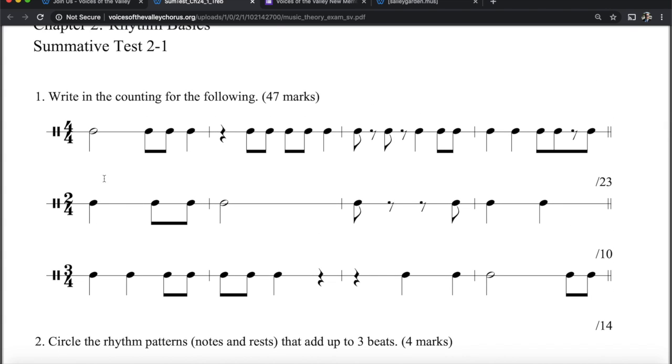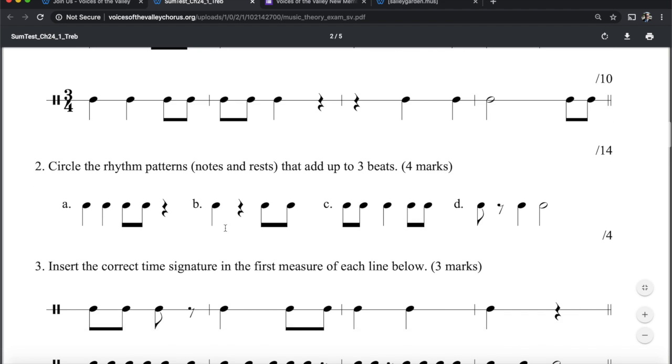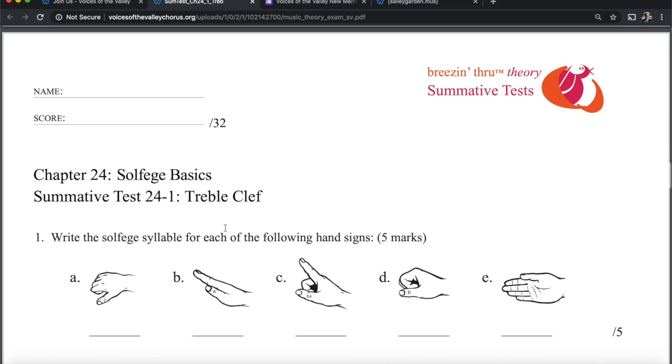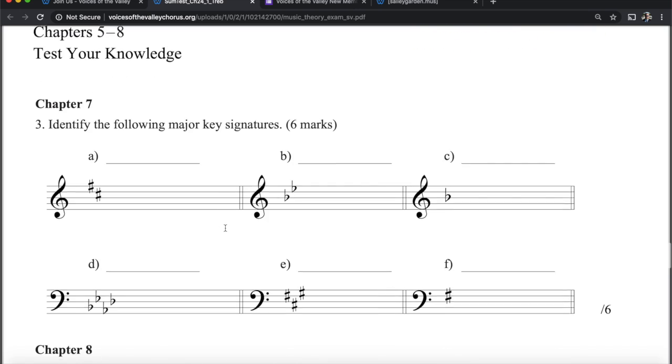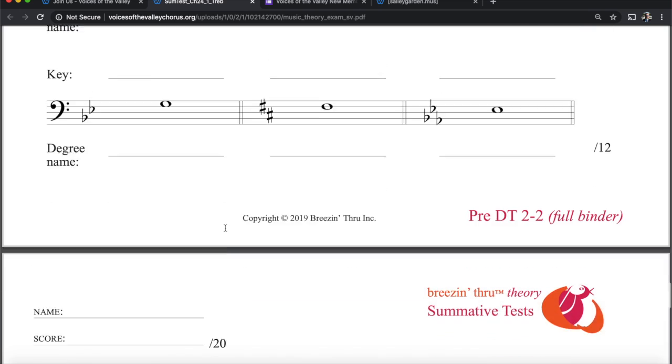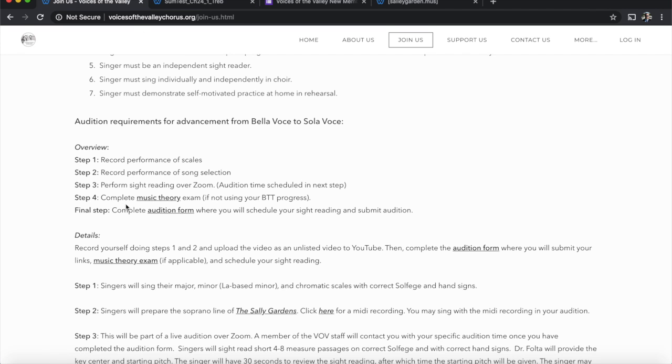Sometimes there's not bars or lines for your answers, which means you will really have to double check what it's asking of you. So make sure to do this to the best of your ability and really take your time with this. There's no time limit. Get all the answers you know correct. Really take your time, and you'll be just fine.